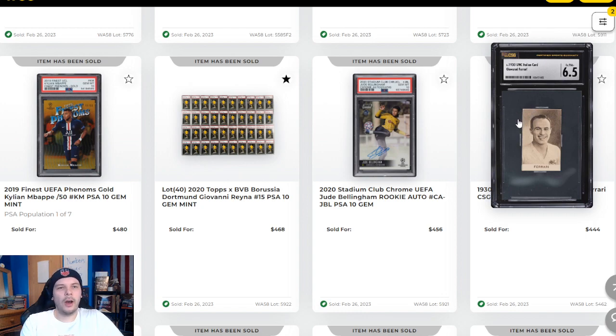And with these, it's always going to be weird to try to decipher the population. Realistically, if you want to know how rare or how unobtainable some of these are, you should probably go to the foreign eBays, the foreign websites that you're going to buy stuff from, and try to figure it out that way. Get some boots on the ground.